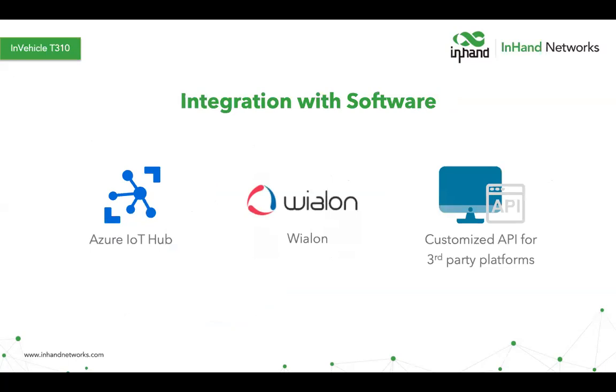Now, as I just mentioned, we support third-party software. Actually, we're using multiple protocols to support that. We support the Azure IoT Hub interface, which is based on MQTT. This device also supports the WLAN portal, which is based on TCP. And for in-hand, we have an open API, which we call the Flex API. If the third-party software has their own server, like an MQTT server, then our device can just push all the data to them.